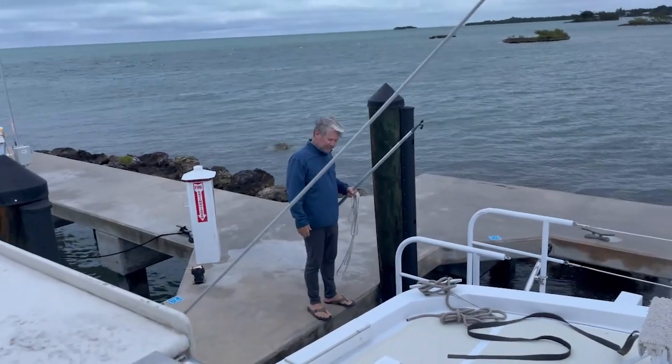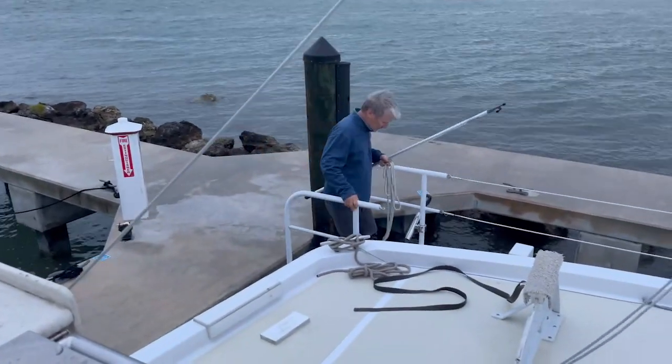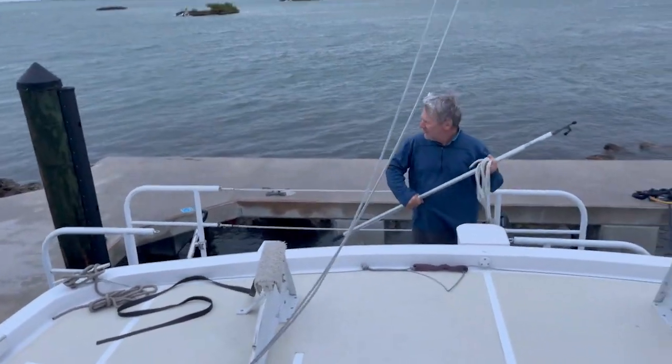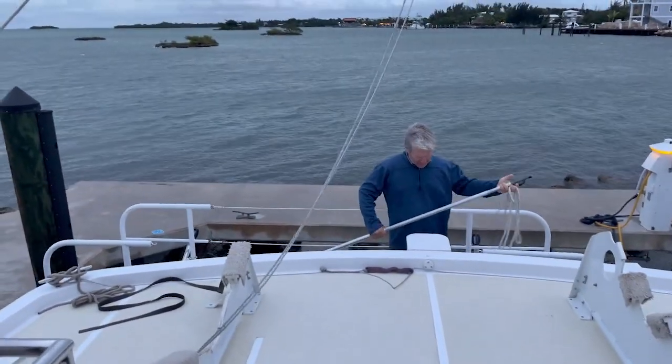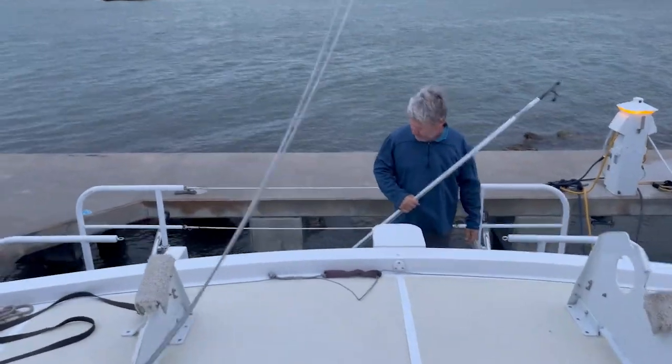Since I have the remote, I bring the lift over for Jim to step on. He goes over to the middle, and then I can start bringing it back to the port. And that way he's staying towards the center, and then you'll see a little hand gesture from him to go ahead and bring it down.